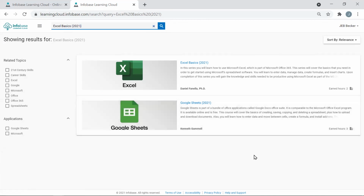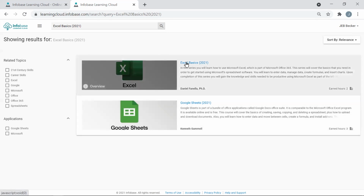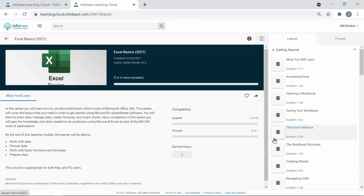But if we take a quick look here, because this was a search, you can obviously change the search, whether it's newest, sort A to Z, or backwards. There are related topics here that you can check that will give you a little bit better breakdown. If you have a very large list that you've generated and you want to filter it down, you can use these here on the side. I happen to pick one that's not particularly voluminous. So if we just jump into Excel Basics, it will bring you to the main screen for this particular module.